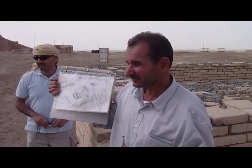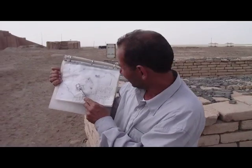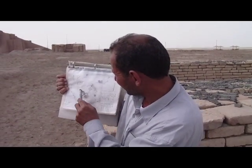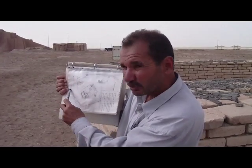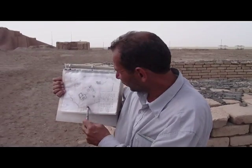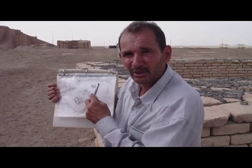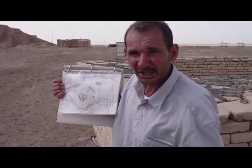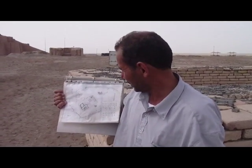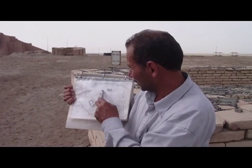Just for that, we should drive off. Here is the Ziggurat, and here the temples, the royal palace, royal tombs. This is the sacred wall, and this is the second wall, the big wall. The sacred wall was built during the Third Dynasty, and the second wall later during King Nebuchadnezzar, in 605 BC, in the Neo-Babylonian period, the New Babylonian time. So this is the map of the site and the two walls.